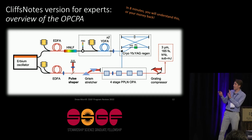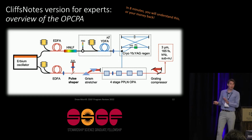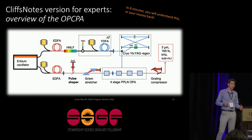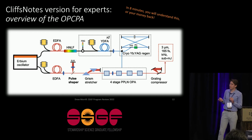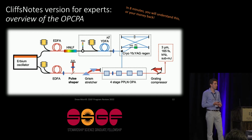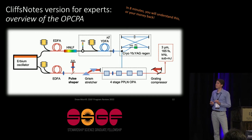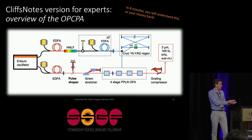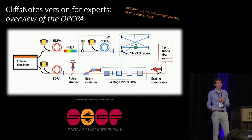Okay, so here is the diagram of our laser system, at least as it stands now. This is probably confusing to many people in the audience. I'm going to walk through it, but then I'm going to try to step back and explain it in a way that might be a little bit more understandable. But at the heart of our laser system is actually technology from the telecommunications industry. So the front end of our system is all fiber. And it starts with an erbium oscillator that operates at 1.5 microns. This is the telecommunications fiber optic wavelengths. And that's great for us because that technology is robust and very well developed.